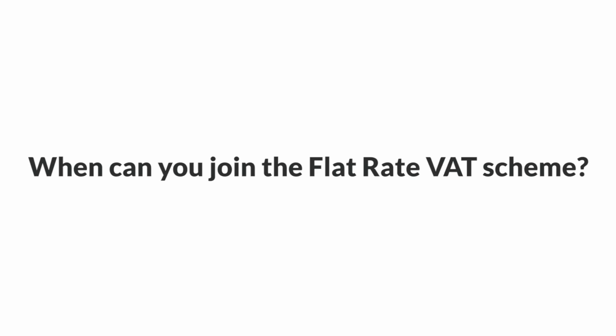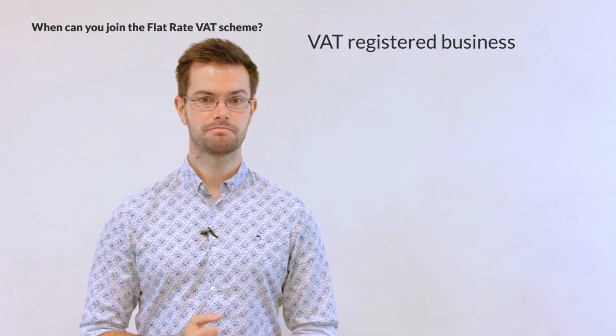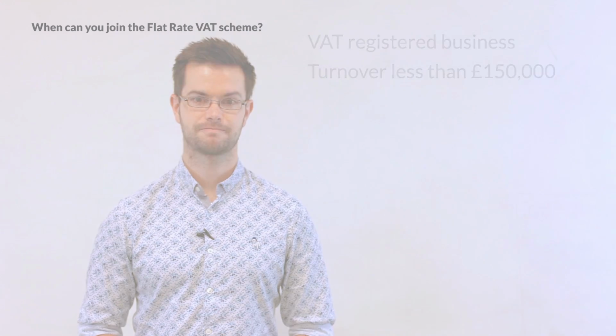When can you join the flat rate VAT scheme? For the business to be eligible to join the flat rate scheme, it must be a VAT registered business and have a turnover less than £150,000.